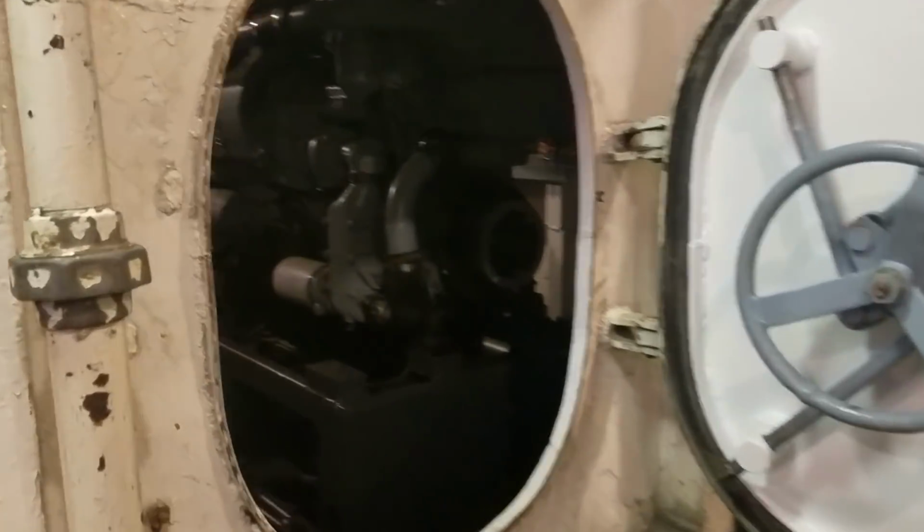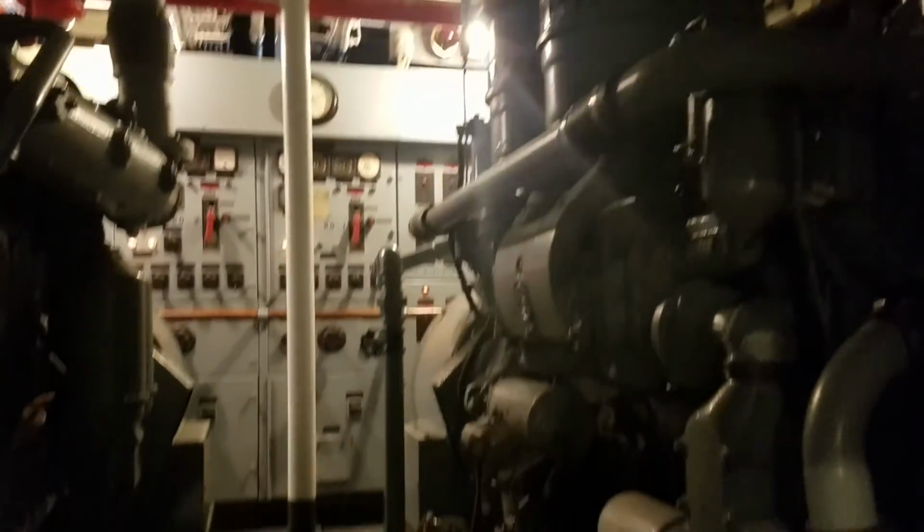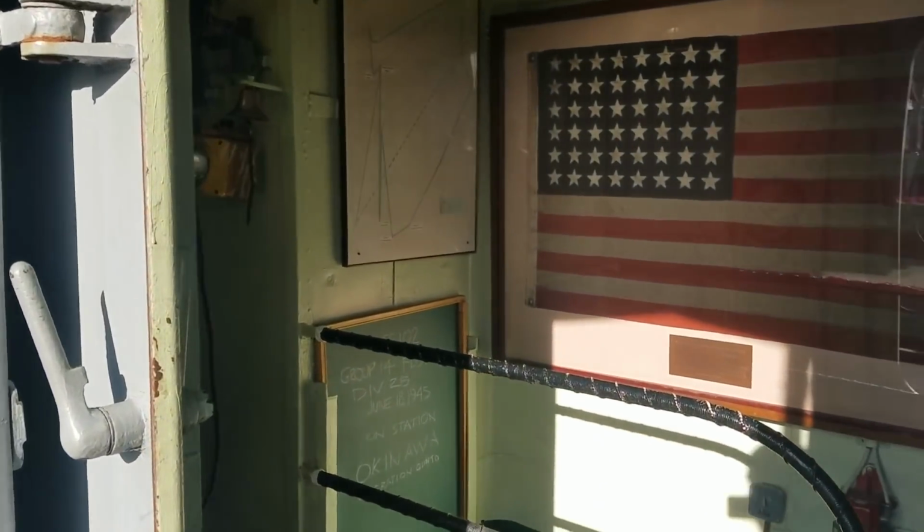Look at that. That is so cool. Those two are 671s. Holy moly, picture that. Eight of them in here. So you had four over here and four over there. Wow. Okay, now we're going to go in here and check this out.